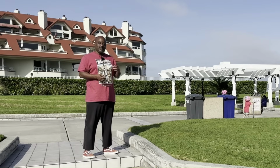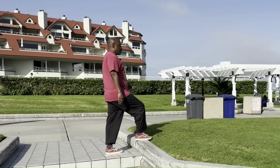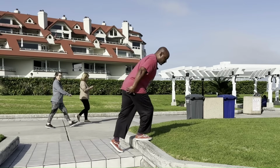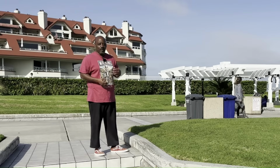When we're walking upstairs, which is more of this height here, we don't need to lean forward to push up with the glute. That's not good normal posture for walking.